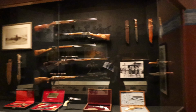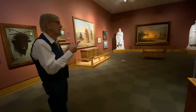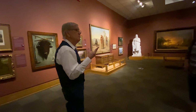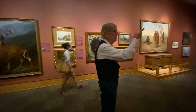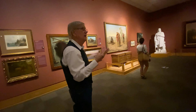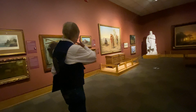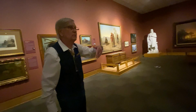But you can see all the unique and diverse landscape. Of course, the landscapes of the West are just incredible. Second, the diverse and sometimes unique wildlife of the West, which we focused on a little bit there. And then the third thing would be the diversity of the people. Just not the white Caucasian cowboy. So that's what they're trying to show in this.